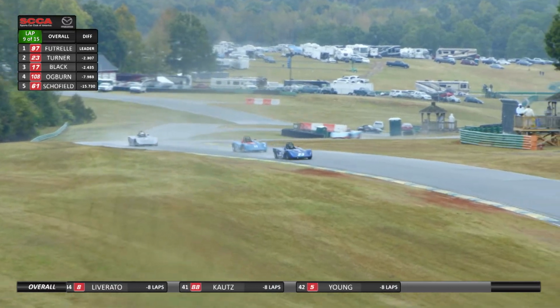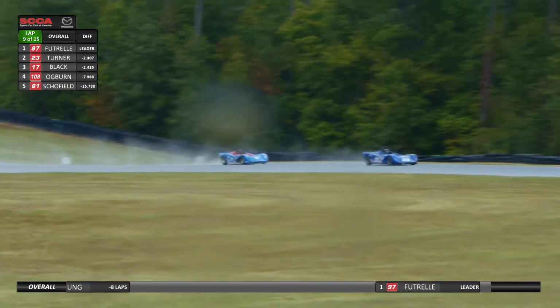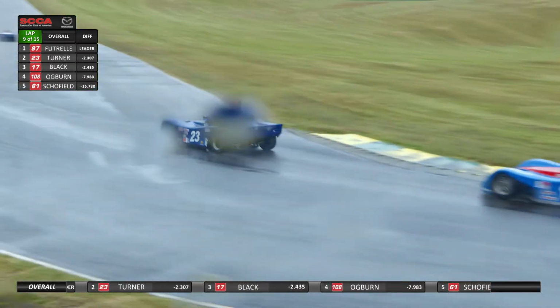Tough place to get on the inside there at South Bend, but they make it work. John Black does not want to lose sight of Russ Turner by even an inch. Quite a battle here. They're pushing every corner.